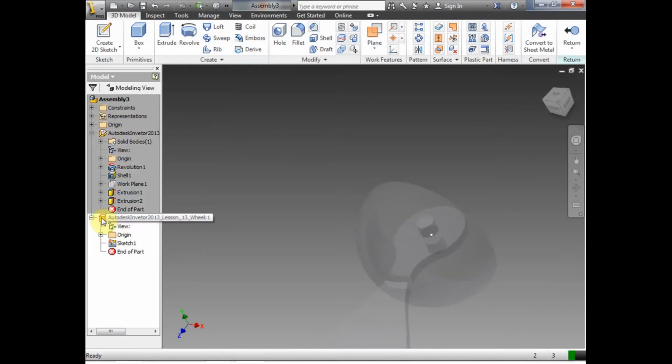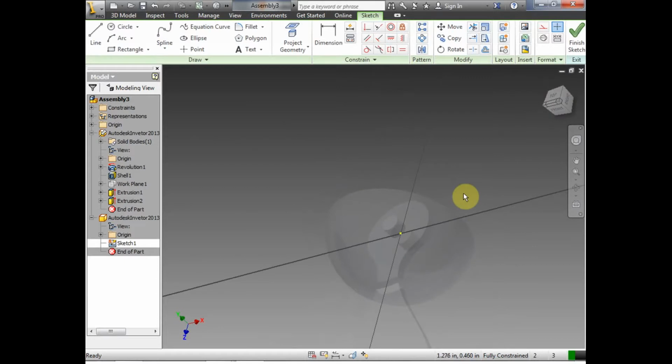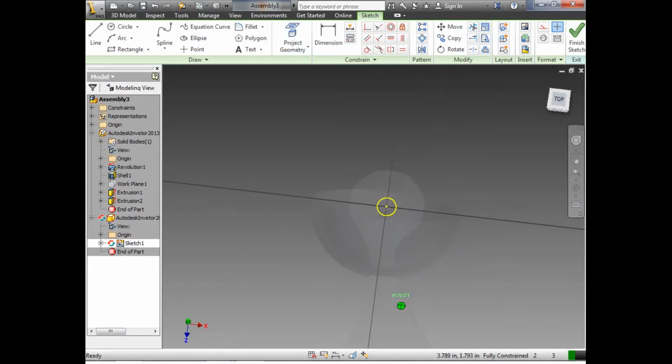And we can just double click back into the wheel. Okay, so now we're in the wheel, and we're going to double click back into sketch 1. We want to use this geometry from the other part. Now we can't use it because it's not part of this part, but what we can do is what's called project geometry. We can select something we want to work off of, in this case the center of this nub here. We can click on that and right click OK to get out of the tool, and now we have that circle that we can work off of.